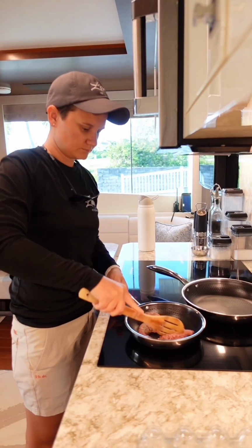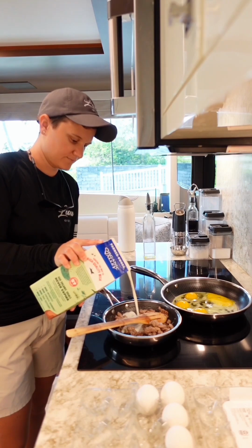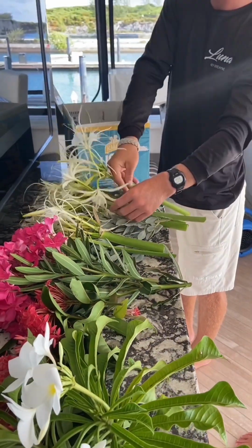Day in the life as a chef on a yacht. I made the crew a hearty breakfast of eggs, sausage gravy, and bagels. After breakfast, the crew went on a walk and came back with these gorgeous flowers. Our Stu is an amazing florist, and she made these look gorgeous.